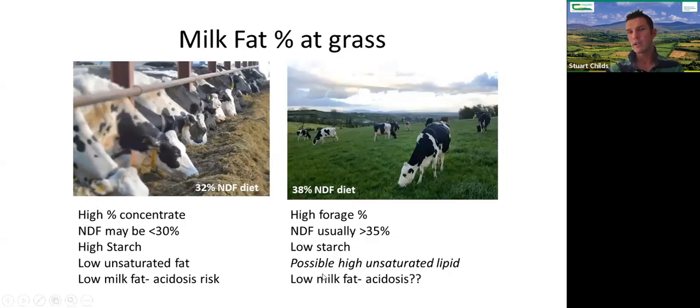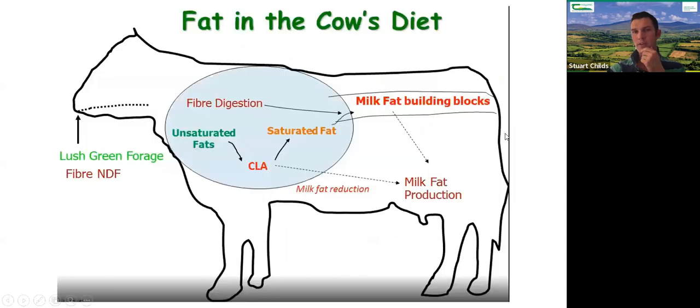Just to follow on then, how is this manifesting itself? So what's happening here? We have fat in the cow's diet, lush green forage being digested. We have our fiber digestion taking place. We have our unsaturated fats being converted to CLA, which go to help milk fat production, and we have our saturated fats, which are going into milk fat building blocks, which then come back into the form of milk fat as well.